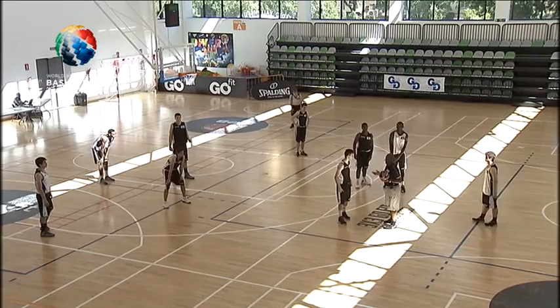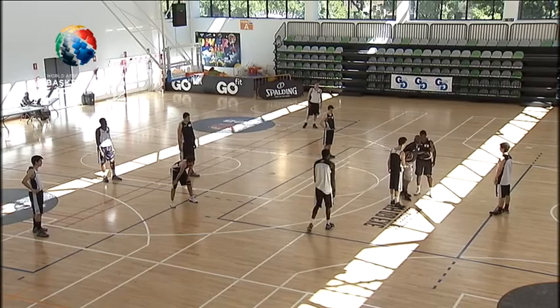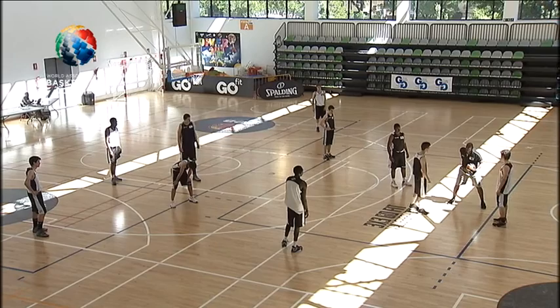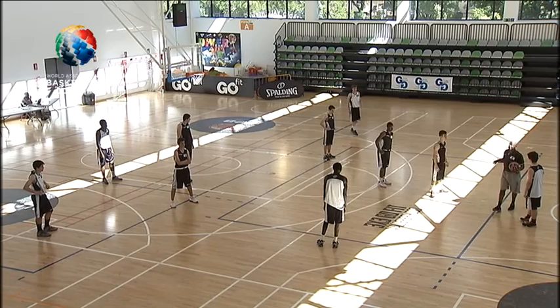So when the screen happens, the defender is up, on his side, so his chest is pointing towards the sideline. And again, we emphasize this with the ball handler, we want him to go uphill, veer out. And then the guard would be able to go over the screener and under his man. Hedge and over, black and over, however you want to call it.